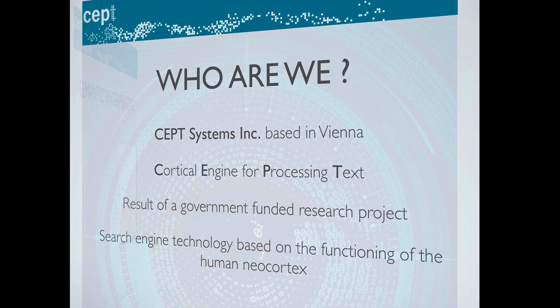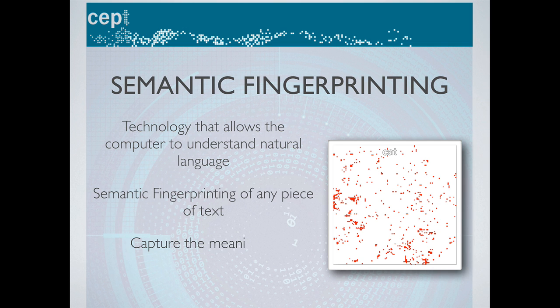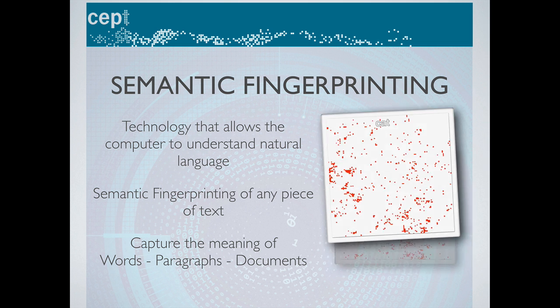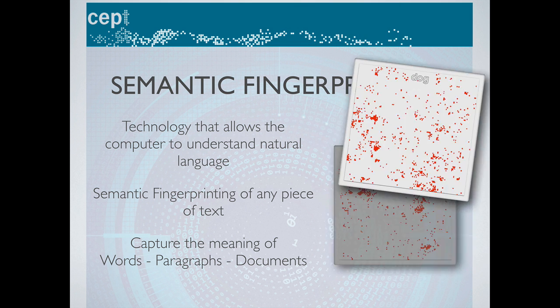business computing. The CEPT-Retina algorithm allows computers to understand written language by generating semantic fingerprints of any piece of written text. The semantic fingerprints capture the inner meaning of a word, sentence, paragraph or document. Using the CEPT-Retina, the computer can compare, add or subtract concepts.